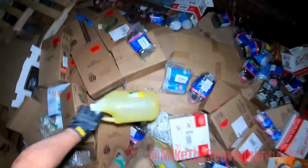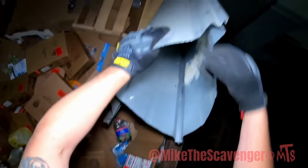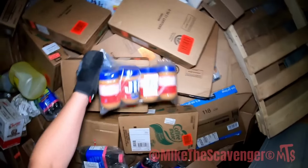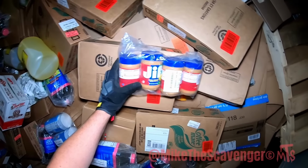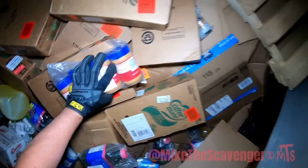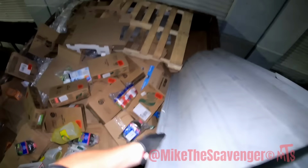Thin stackers. I was kind of hoping this would be like vegetable oil. Ooh, there's a piece of scrap. Hey, check it out, man. Peanut butter. 4-pack. Best Buy, oh, December 23. We'll get the scrap.